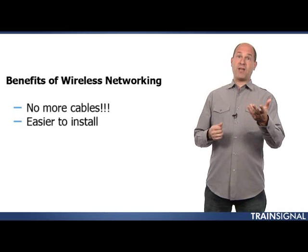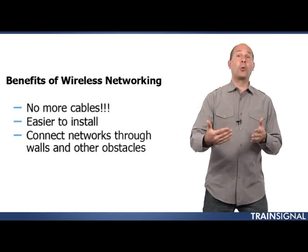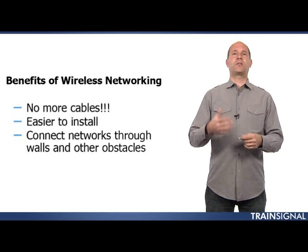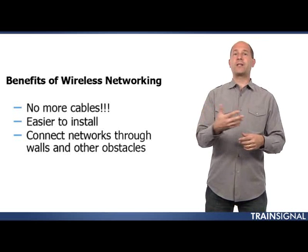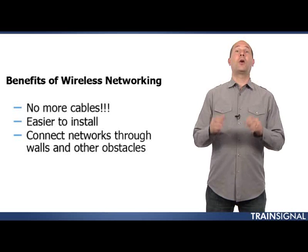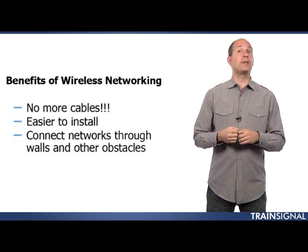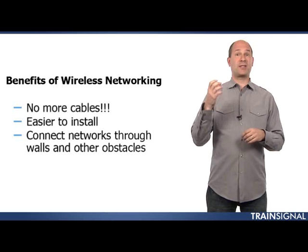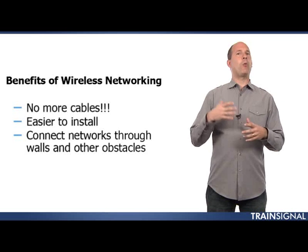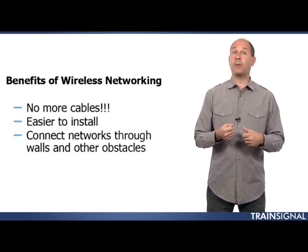Another benefit, and I mentioned obstacles, well, now I can talk about it in the literal fashion. You can connect networks through walls and other physical obstacles. Now we'll learn when we get further into the lesson that certain types of wireless can transmit through those obstacles easier than other types, but the reality is that you can have wireless go from one room to another right through those walls. Can't always do that so easily with cables, can we? I mean, especially if we're talking about solid brick walls, or maybe you're in an old building where there are some very strict rules about what you can, well, quite frankly, destroy by drilling holes and running cables.